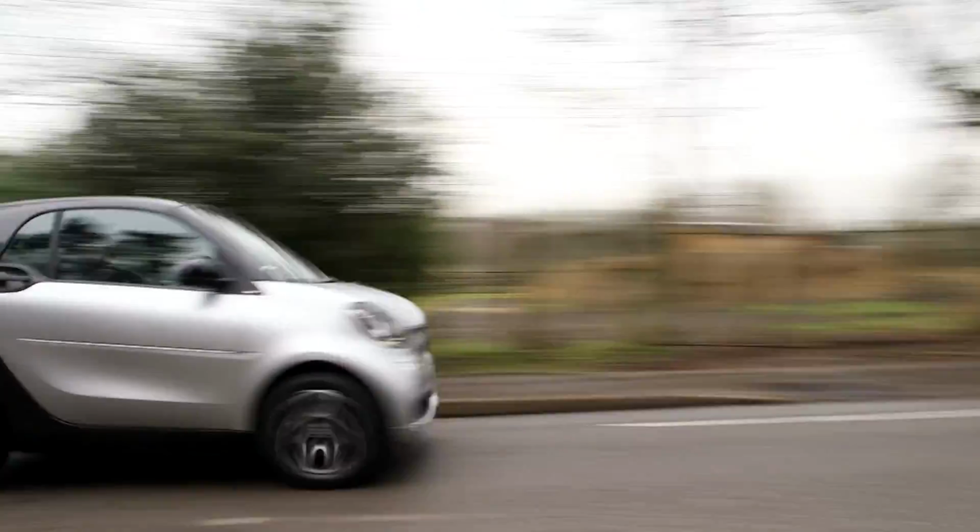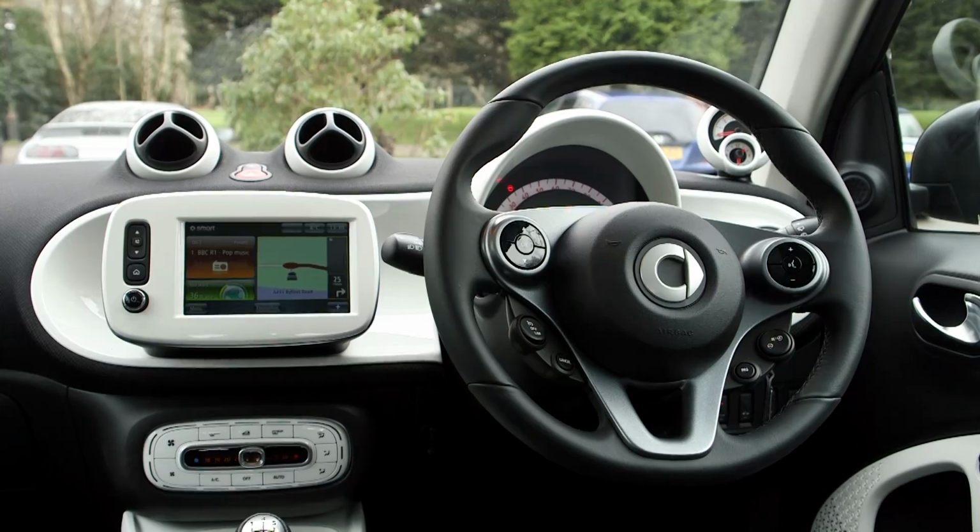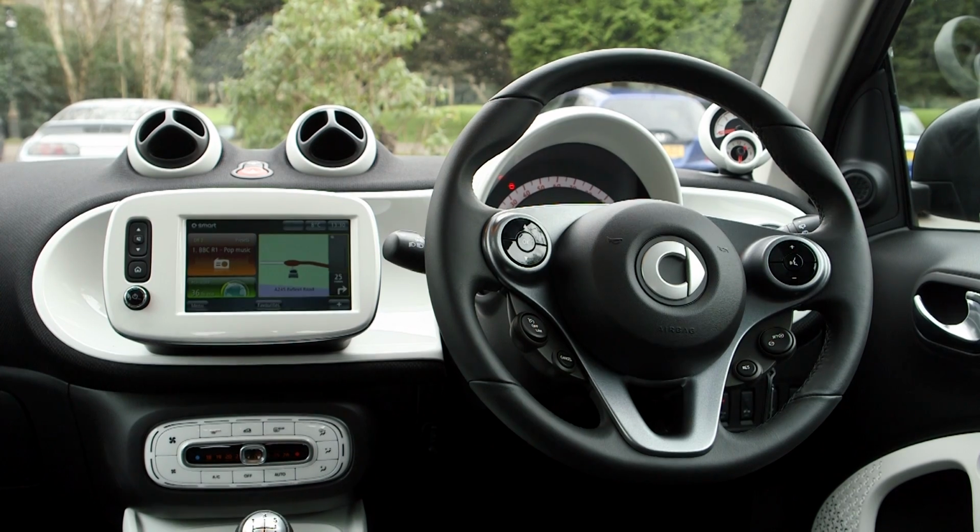If the original Smart was brilliant in concept, it was a little lacking in driving finesse, with a hard ride, a noisy engine and a jerky automated manual gearbox. And these are some of the issues that this new ForTwo needs to address. But before I talk about that, I first want to mention this interior, which is wider. It feels more spacious than the old one.